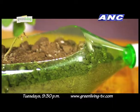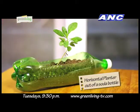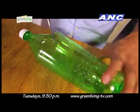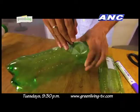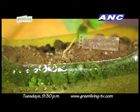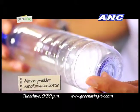Now we take an empty liter bottle of soda and turn it into a hanging horizontal planter. We trace our cutting marks and slice out the unwanted part with a knife and a sharp pair of scissors. Then poke some holes for the water to pass through. Later, we transplant some soil and voila! Instant planter.